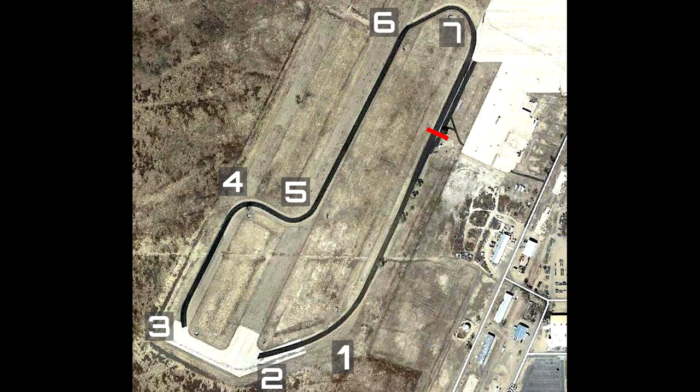So before I dive into the actual videos of me going onto the track, I just wanted to give you guys an overview of what this track is. So it's 1.3 miles in length, seven turns. The top right corner, you'll see an extra little strip of black pavement, which is the hot pit or the pit lane, where the entry and the exit is. That's also where the start finish is, in the middle there, marked by the red line.